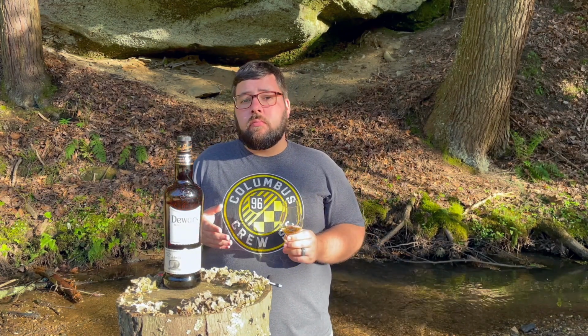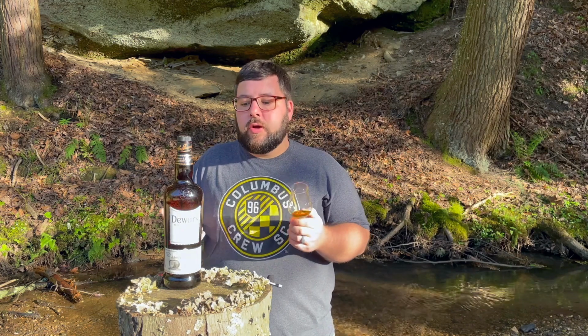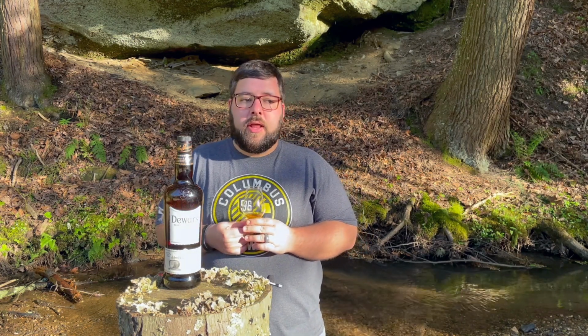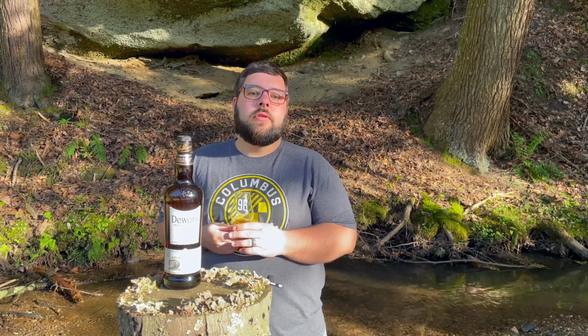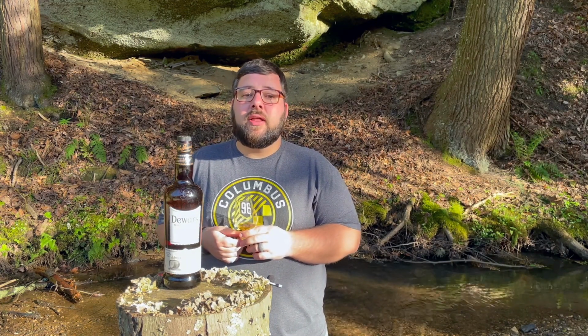I would say that this is incredibly cheap for a 12-year, even though it is a blend, but just for the 12-year age statement, fairly low price. And it's a good whiskey. If you like blended scotches, you'll enjoy the Dewar's 12.